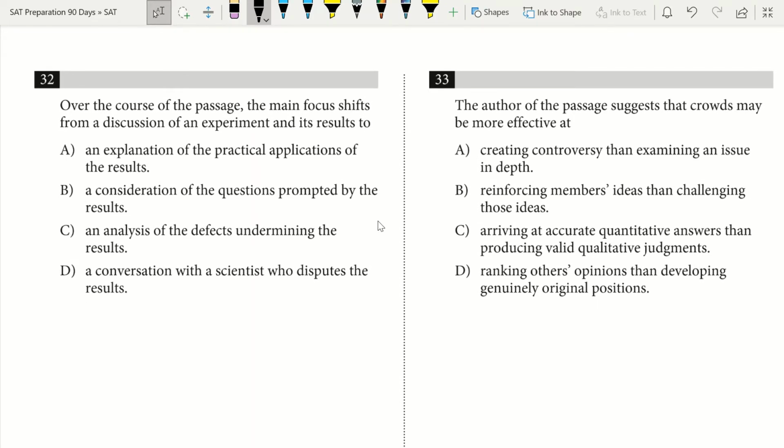So we have, over the course of the passage, the main focus shifts from a discussion of an experiment and its results to what? Well, we talk about our experiment and our results, that the crowd can be very manipulated, to what that means. What is the consideration of these questions that these results have given us? What does this mean as far as what companies can do? What does this mean as far as what consumers can do? This is really answering these big questions about what happens now with these reviews. So that's going to be our answer there for 32.